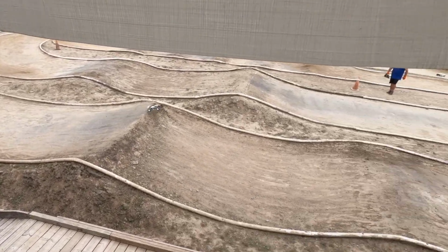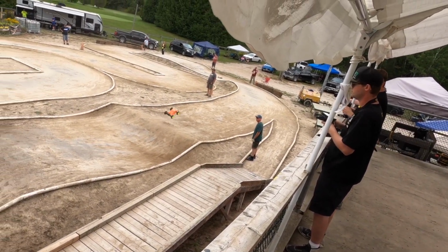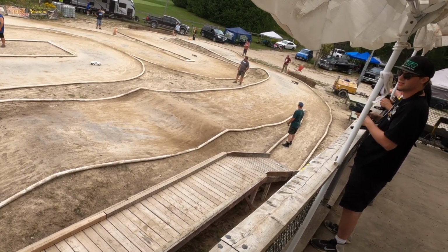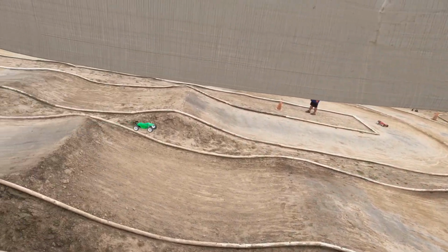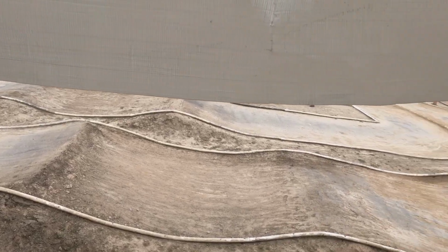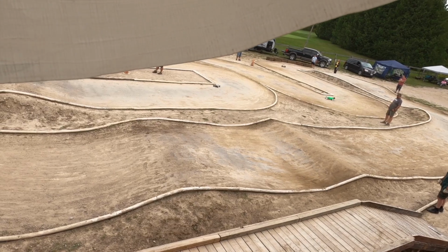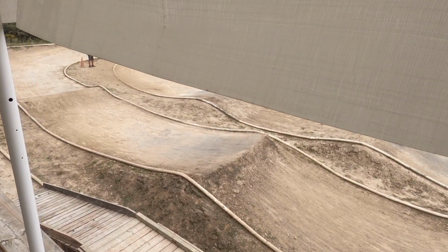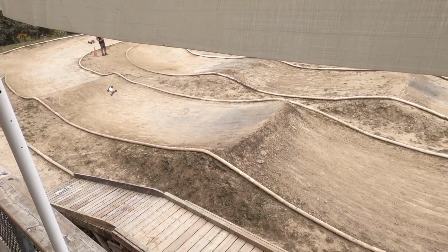All right drivers, just under 1.5 to go. All the positions are still remaining the same. Gerald is about 14 seconds back from Sheldon now. 19 seconds is the difference between Sheldon and Wyatt. We only got a minute left to go, drivers. A minute left to go.